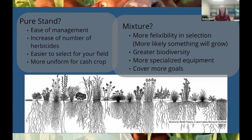And so when you're looking at those mixtures, some of the big aspects that people like about the idea of mixtures is there's more flexibility in your selection, and most likely something is going to grow. There's something in that mixture. If it's a bad year, something's going to grow. There's cases where if it's a bad year and you grow a monoculture, you get nothing. But most likely in a mixture, something will come out.